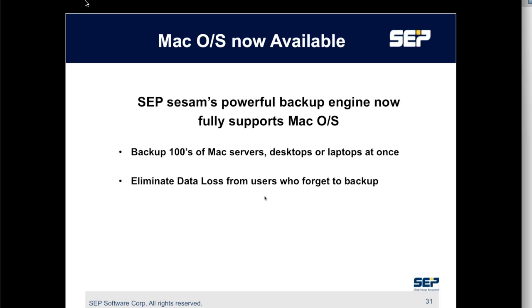One of our newest product releases that we support is for Mac. We now fully support Mac OS, whether it be servers, desktops, or laptops. Those are all fully supported now.